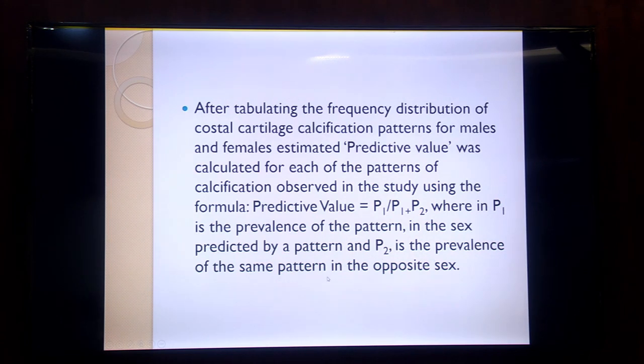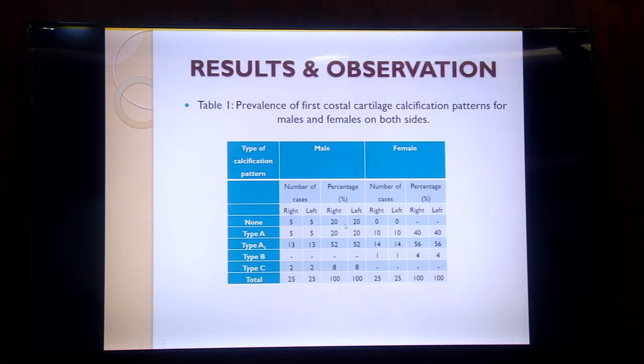So results and observation, this is the tabulated form of different types of calcification. Now no calcification was found in around 5 cases in male. Type A calcification was found in 10 cases in female and 5 cases in male. Type A1 was found in 14 cases in female and 13 in male. Type B was found in 1 case in female and type C was found in 2 cases in males.